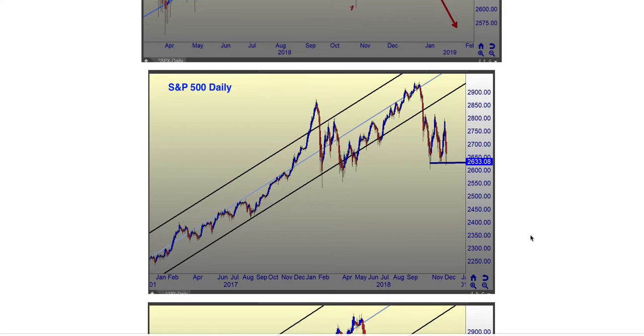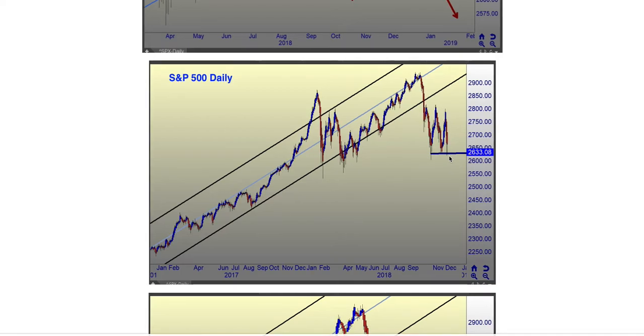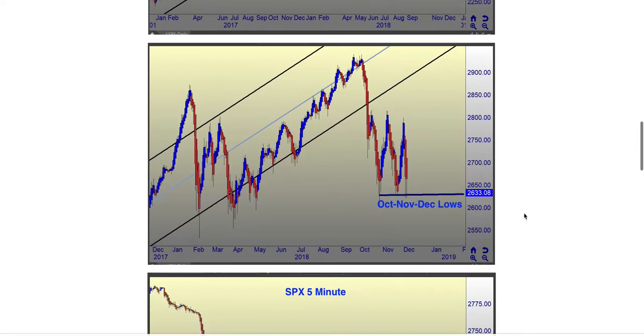Yesterday, at the close, I updated those charts. I took off the numbers and the letters, and I put a horizontal line. This line represents the lows made for wave 2. On the S&P, it's around 2630, 2633. It has been tested 3 times. 1, 2, 3. This test here took place on Thursday and Friday of this past week. A little closer look at that. We had a test in October, a test in November, and so far 2 tests back to back in December.